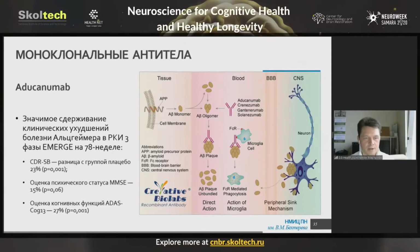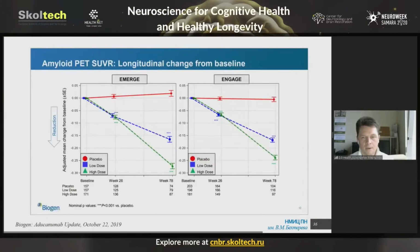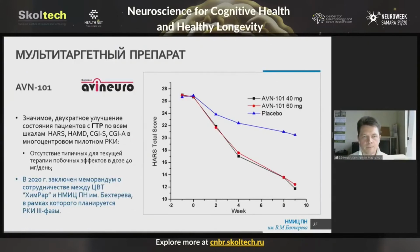And we believe that the best result is the 23% in comparison to the placebo group. Those are the same results, just visualized on the graphs.